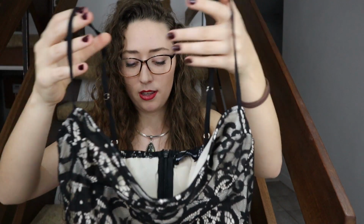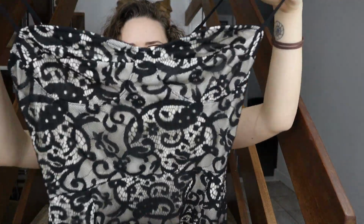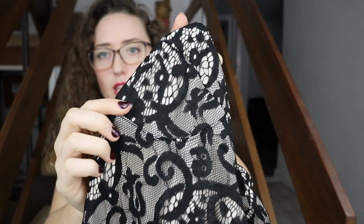The reason I got this is just because I loved it on the model. That was literally what made me want to get it. And you can always tell it's a fancier dress because it has the fancy tag around it. It does have the sewn in cups, which I don't think look bad. I just think they look a bit unusual. But on this one, it doesn't show much at all, and I think it's more just to emphasize the curves a bit more. So I like it on this one.